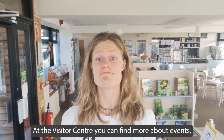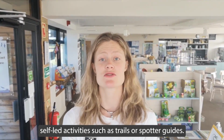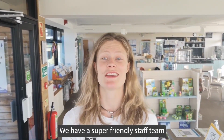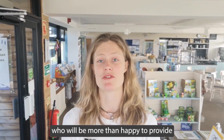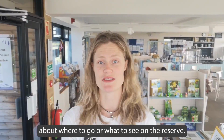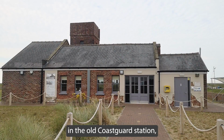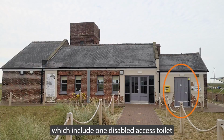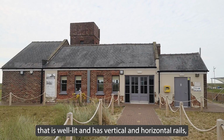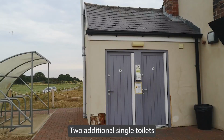At the visitor centre, you can find more about events, self-led activities such as trails or spotting guides. We have a super friendly staff team who will be more than happy to provide up-to-date information about where to go or what to see on the reserve. We do have another set of outdoor toilets in the old Coast Guard station, which include one disabled access toilet that is well lit and has vertical and horizontal rails, as well as baby changing facilities. 2 additional single toilets can be found around the back of the Coast Guard station.